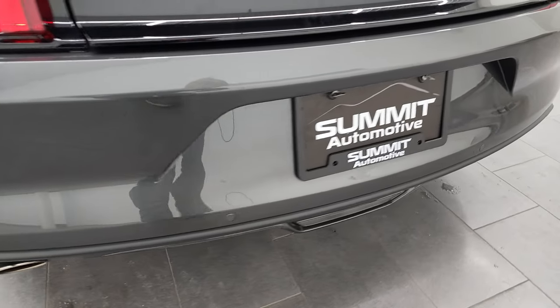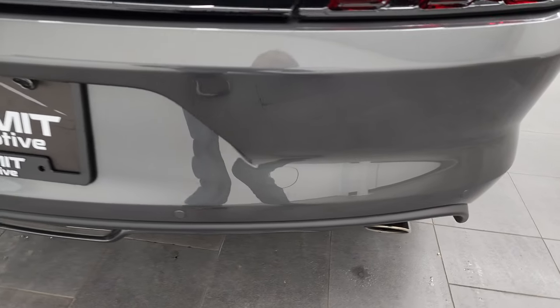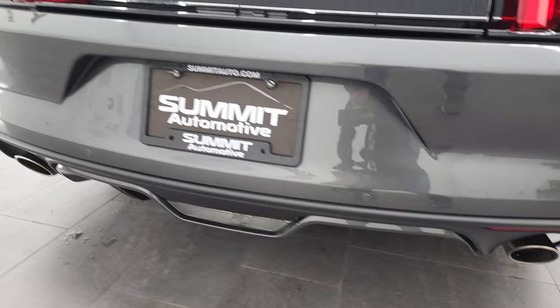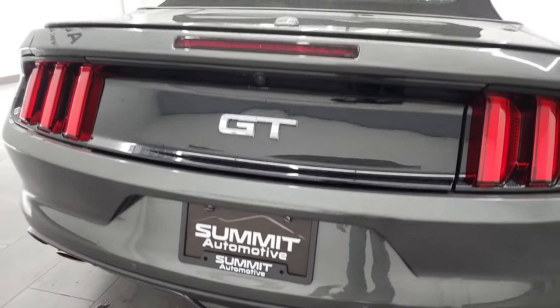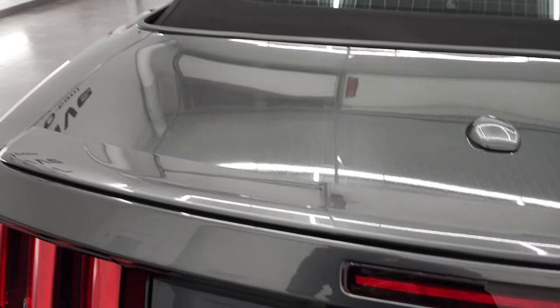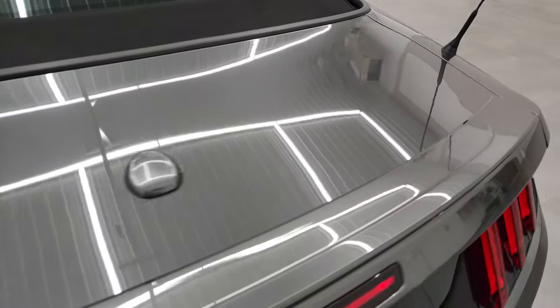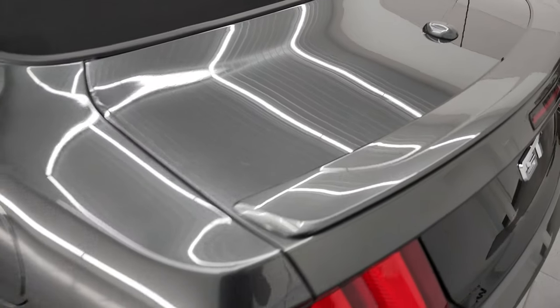I didn't see any major dents, dings, cracks, or scuffs on it. It does have the backup parking sensors. You do get the chrome-tipped rear exhaust. Has just a little bit of a Decklid spoiler on there. And the trunk lid is in nice shape as well. Didn't see any dents or dings on there.